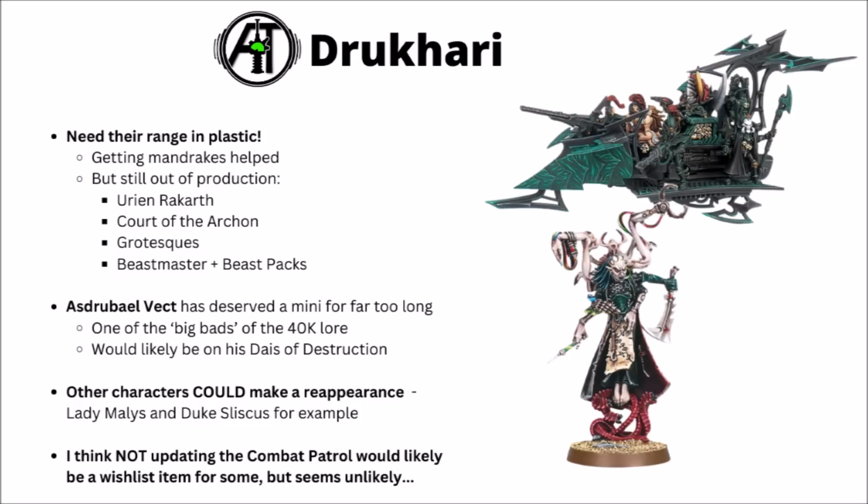And if you wanted to buy a beast pack just actually from the models that they were selling, then that would cost you a ridiculous amount, and the models I'd say were merely okay. I feel like all of that coming back in plastic is perhaps one of the most pressing things for them. So if they did decide to give the Drukhari an actual major release, then it'd be really nice to see the return of Astra Vect.